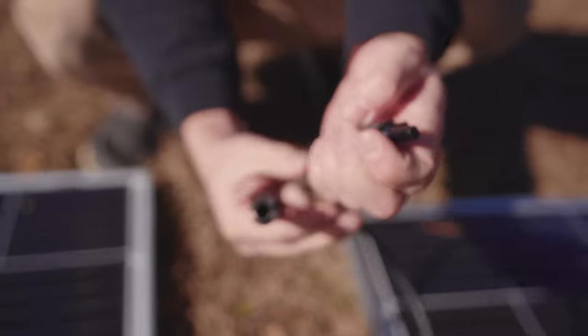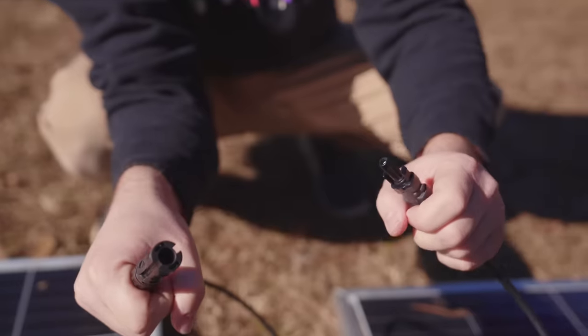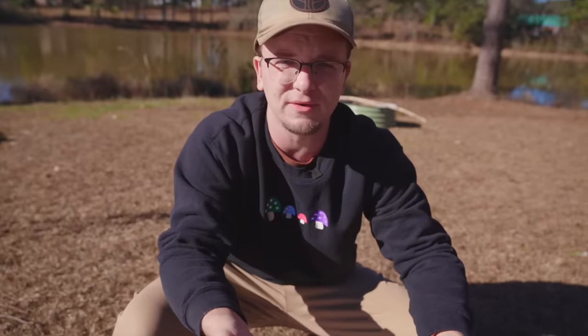MC4 solar panel connector. And see these little prongs? These lock this in together so they don't pull apart. You don't want to lose power because, you know, a fox tripped and disconnected your solar panel system.